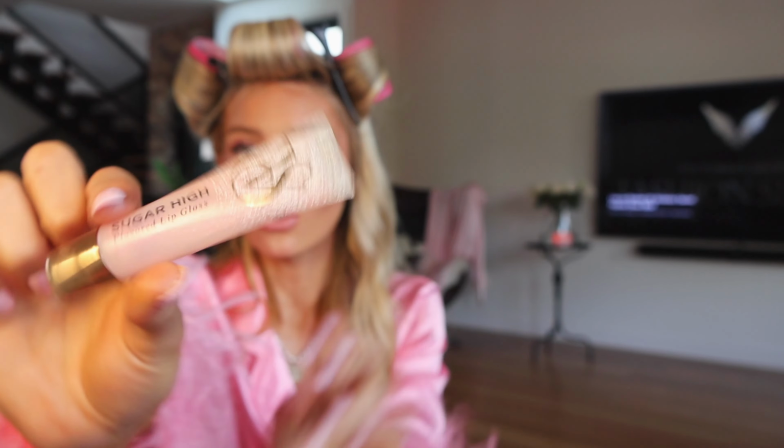MAC lipstick in shade Honey Love. And then, of course, Victoria's Secret Sugar High Flavored Gloss. Victoria's Secret glosses are unbeatable. Okay, that's the makeup look. Let's go and make breakfast quickly before the show starts.